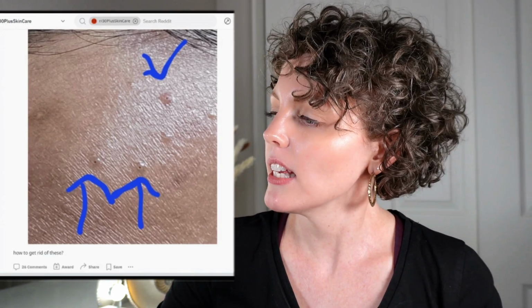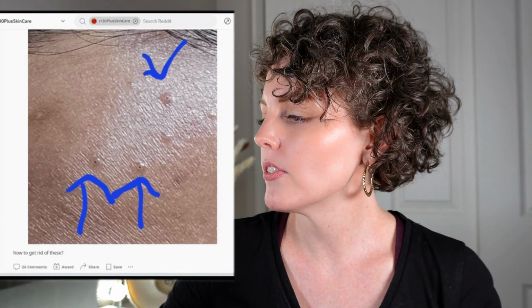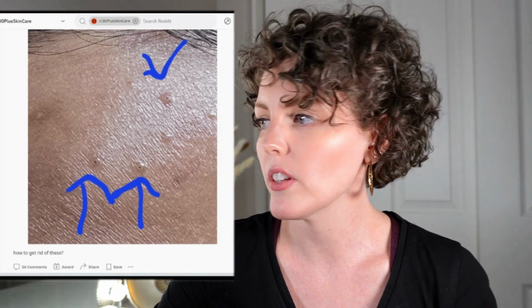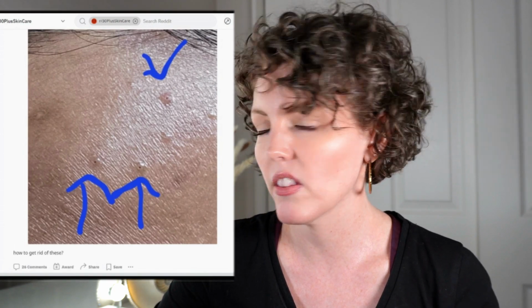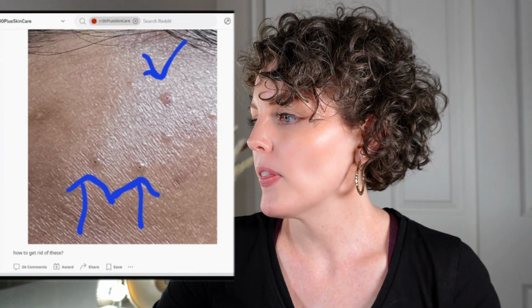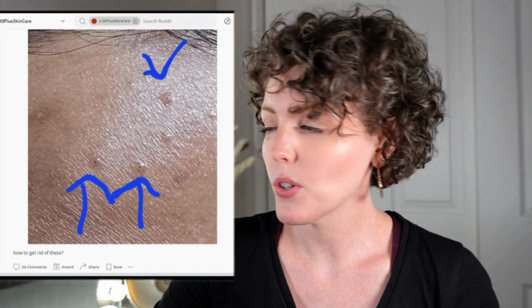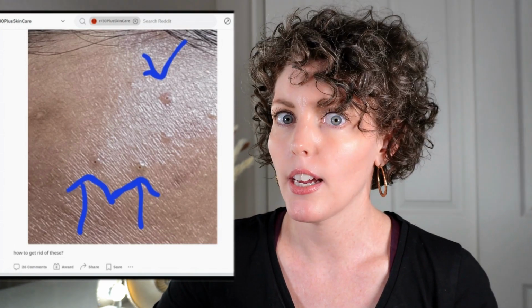And he drew the lines here of the blue arrows to ask, what are these? So he's noticing three particularly in this area. And what these are, are blackheads. As you can see, most people would identify that. They're actually really nice blackheads.